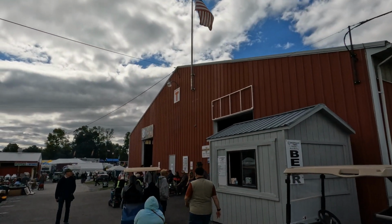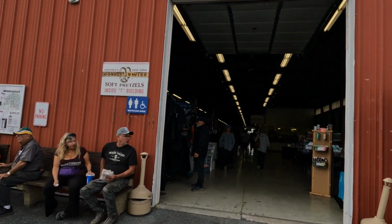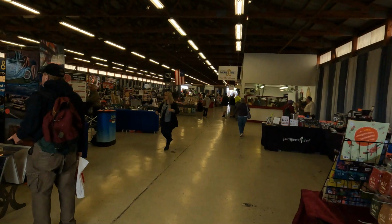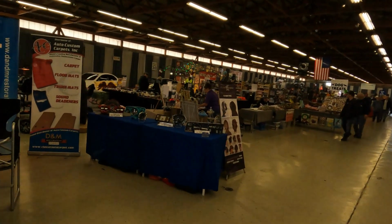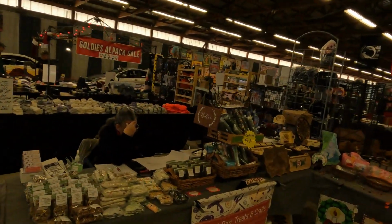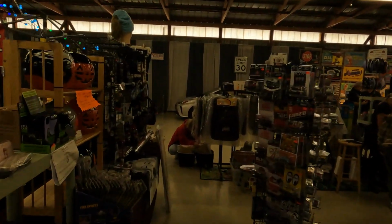Okay, let's go in here to Building P and check out what we have in here. Some items that are for sale, some shirts and whatnot, pictures and signs. Go over and check some of these cars out that are over here. A little bit of everything here. Walk over here and check out these vehicles that are on display against the wall.